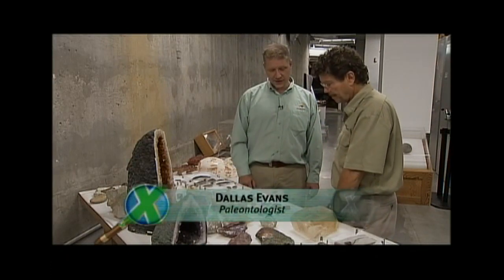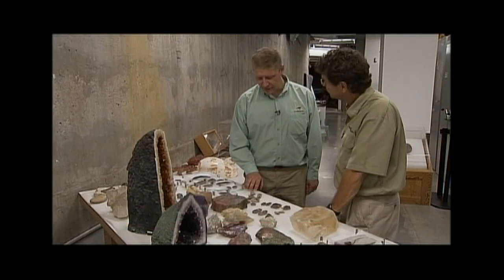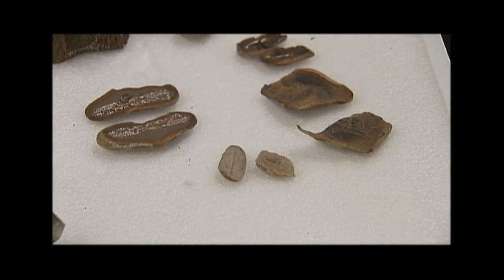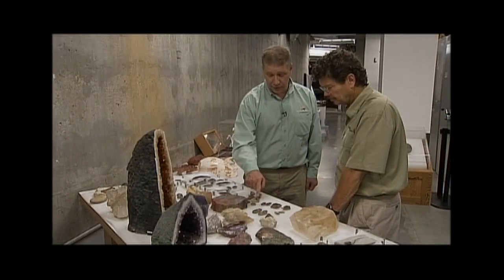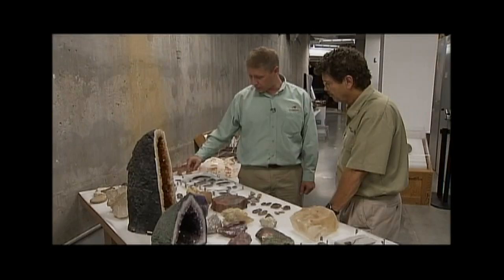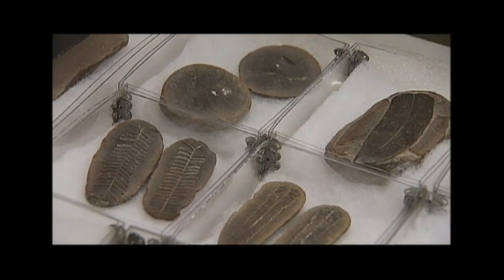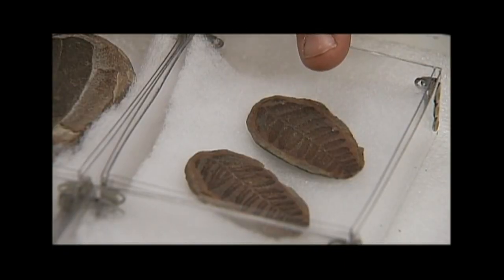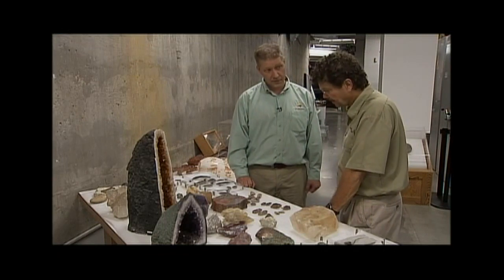Well, you've got a great collection, good diversity. I see some stems, just fern stems, but you also have some really gorgeous fern fossils, too. That's got beautiful definition, really well highlighted. It's a great piece. It's called a lithopterus. We have one right over here. Cool. And you also have ferns called precopterus, and we have quite a few of those too. Precopterus, huh? That's a mouthful.